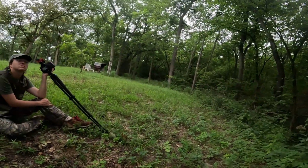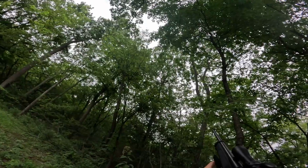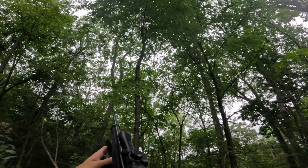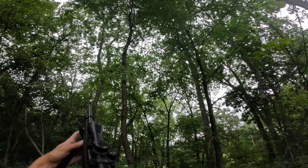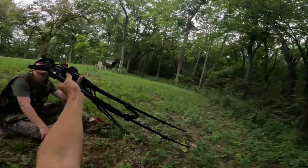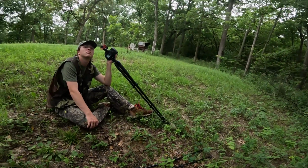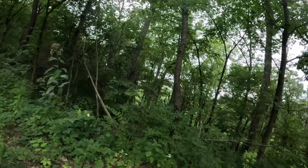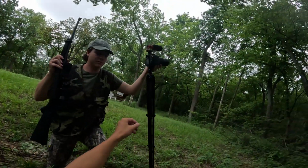We finally got one. Sorry, I was on the big camera, but that one was just running and barking like crazy, and there's no way to catch that with the big lens, so I just shot him. Come here, I think there's one in this tree. We're gonna go just inside the woods.